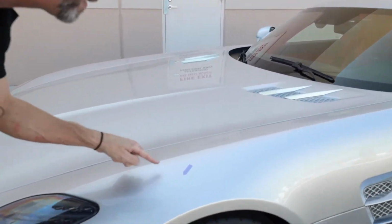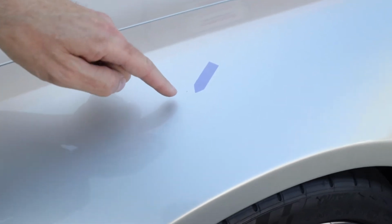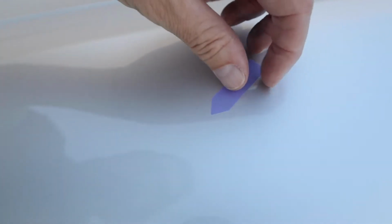Up here on this fender, I put a little sticker right here, a little itty bitty road blemish right there. So I think your detailer might be able to get that out with a fancy wheel. You're going to have to pay the guy though. That one's going to, you know, take an extra second.